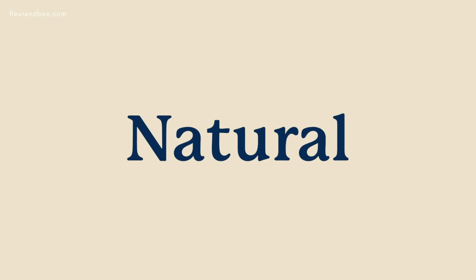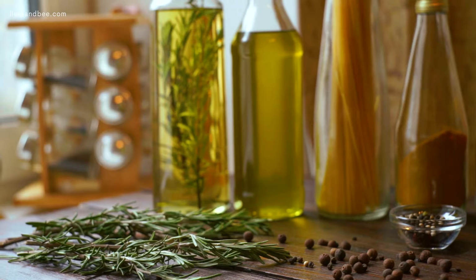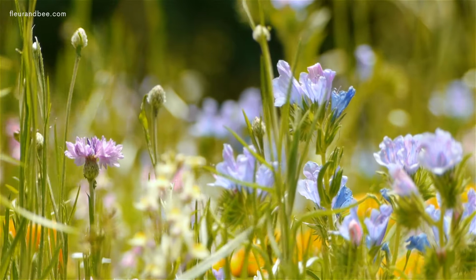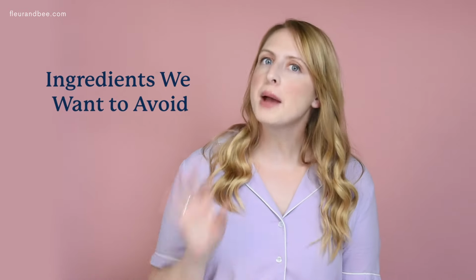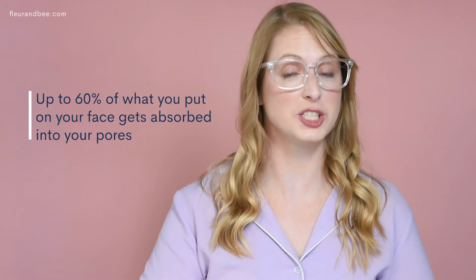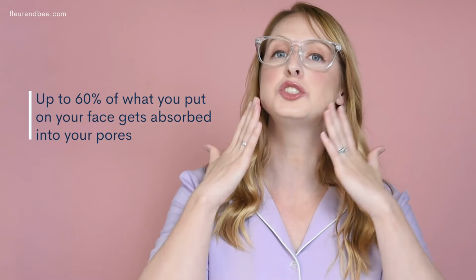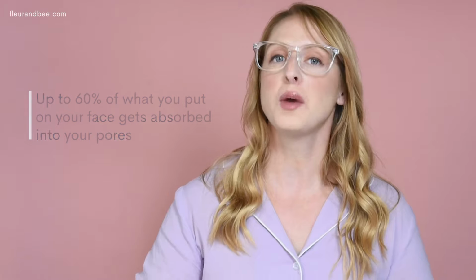Here at Fleur Bee, we are all about natural. So you want to make sure that you're checking an ingredients list and looking for flower extracts, herbs, essential oils, and other botanicals that are going to be the best thing for your skin. So those are the nourishing ingredients we want to see included, but remember there's also ones that we want to avoid. And that's because up to 60% of what you put on your face gets absorbed into your pores. So we want to make sure none of those nasties get in there.